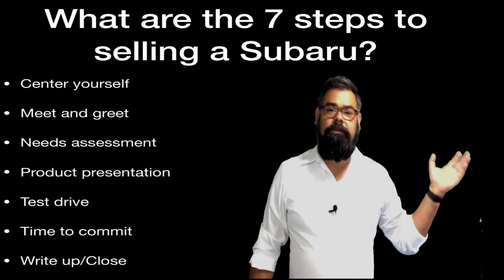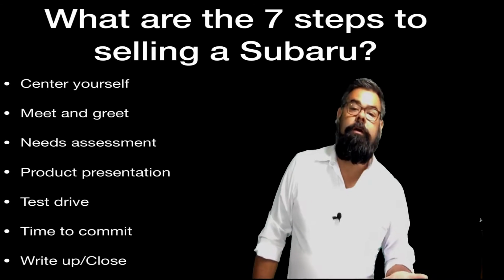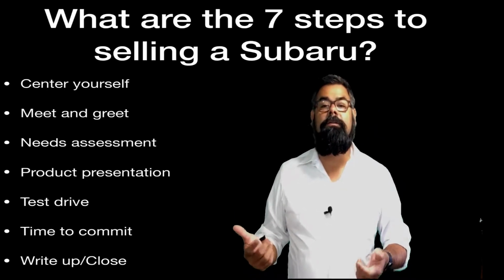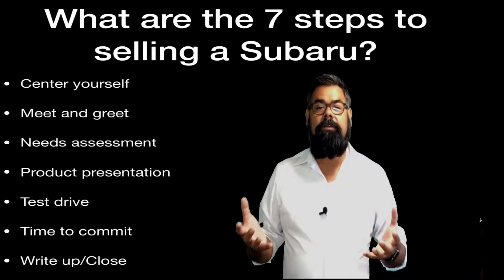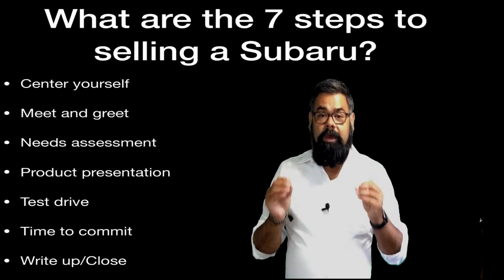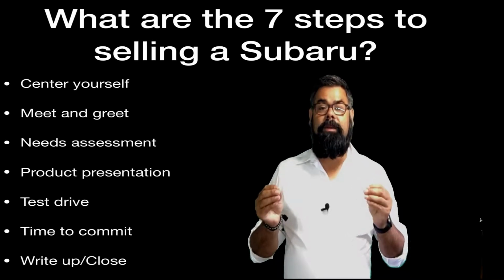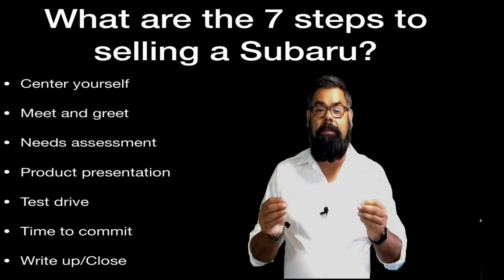You know, a lot of the old school sales guys are going to tell you, you got to ask them if they want new or used, if they want a truck, car, SUV, if they like light colors or dark colors. Yeah, that is all important information that you need to gather in the needs assessment. But if you do not get out this very, very valuable piece of information, it's, what is the problem?